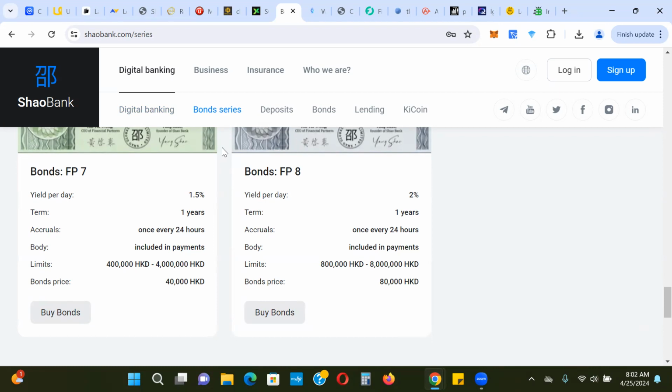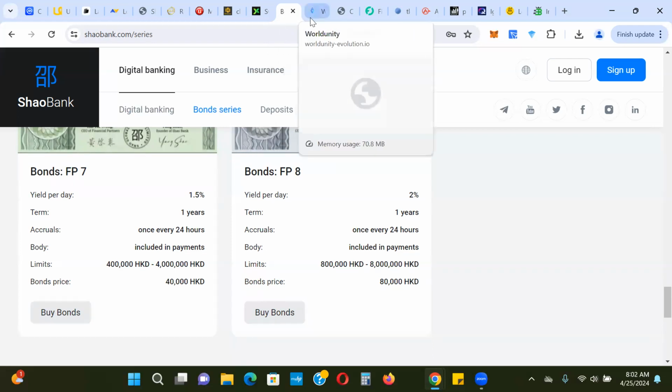So anyway, this is Shao Bank. I will leave a link down below. Again, they've been out for a year now. So we've had no issues whatsoever. You can withdraw USDT. That's what I withdraw it in. You can also withdraw it in Bitcoin, Ethereum, BNB, a whole bunch of tokens. Anyway, this is Shao Bank.